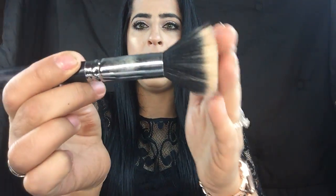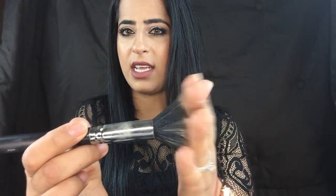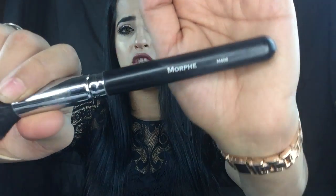And it covers your whole face so fast and so perfectly. It's a must. I also got a foundation brush, the stippling foundation brush. Once again, all used up, but I love the density of it. It's not too dense, but it gives you such a flawless airbrushed finish. It's probably my second favorite foundation brush from them. It's their M406 brush.